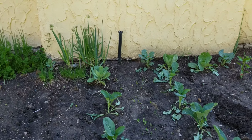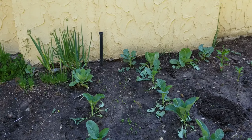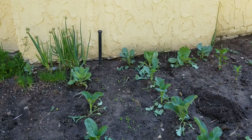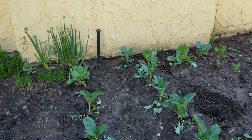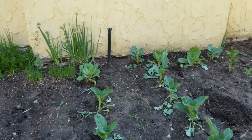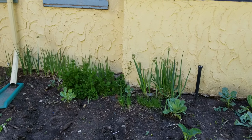And they actually have quite a few leaves and even some curling in the center, which is telling me they're going to make heads. So they're looking beautiful. I'm happy with that. We've got 4, at least it's not completely gone. And we have our onions in the back.